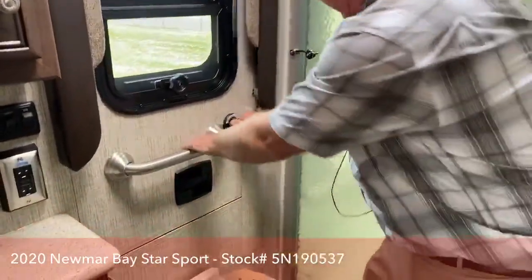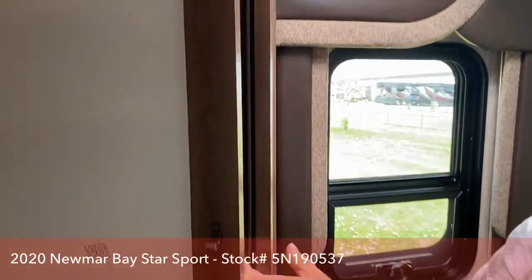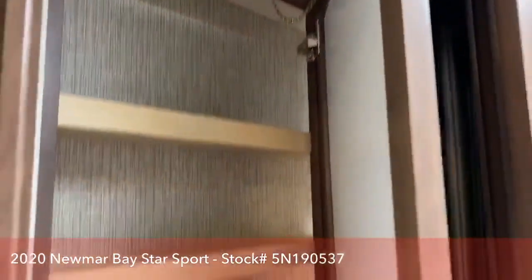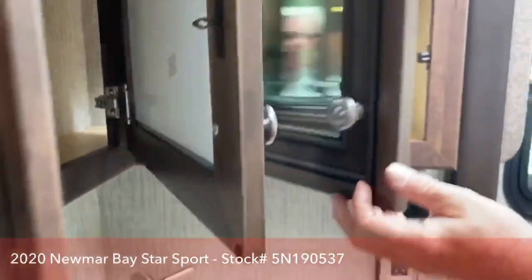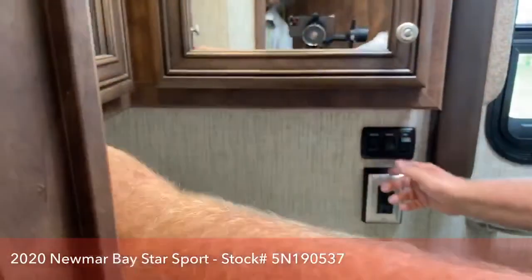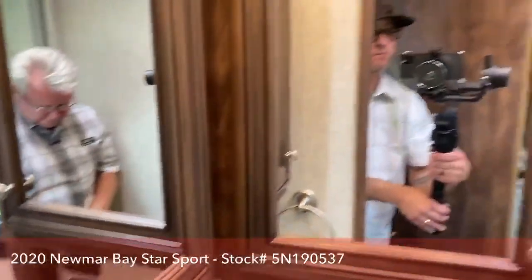Go ahead and lock that up. You do have dual medicine cabinets here. See, there's a lot of room there, a lot of extra storage. I guess we can get some lights on here. We do have a ceiling fan for when you're showering.